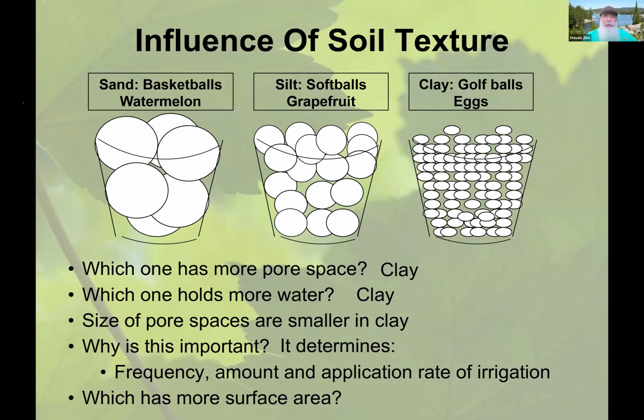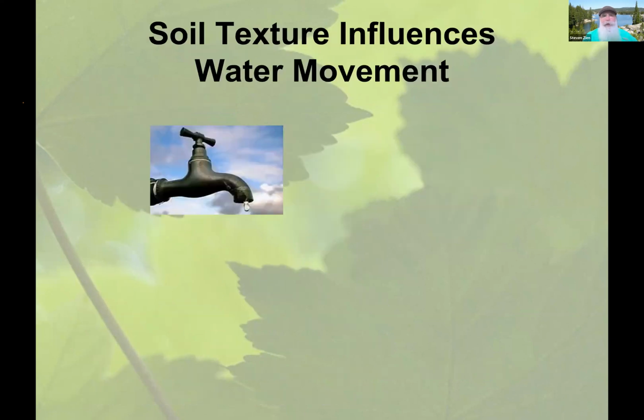Again, that's the clay. And that's kind of important because a lot of the activities that go on in the soil happen on the surface of the sand, silt, and clay. So if you've got a lot more surface area, there's a lot more places for good things to happen. So there are advantages to having a clay soil, even though you may not think so. Okay, so let's talk about how water moves through your soil, depending upon the texture of your soil.